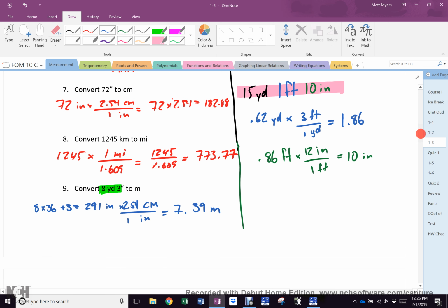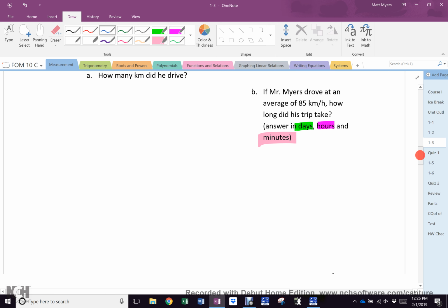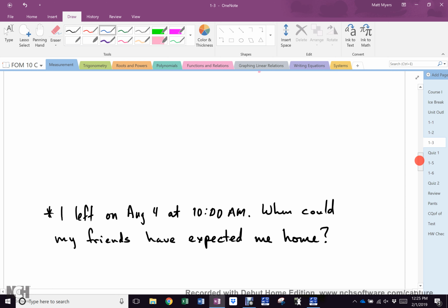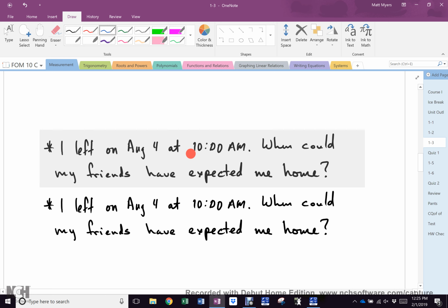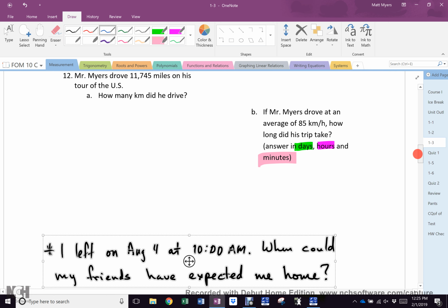Which pages have the homework? 24 and 25? 24 through 26. And of course, in a little while, I will do this question before you go home so everybody sees it. Please do. I'm going to do all of this page, but not for a while. I'm going to let you try it yourselves.